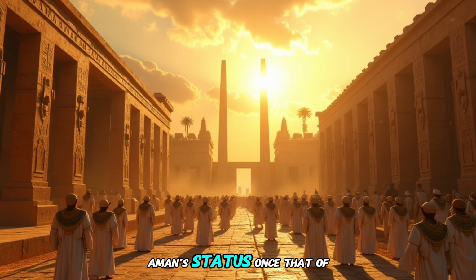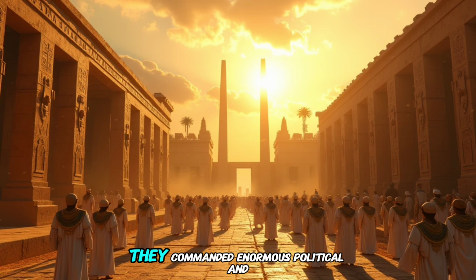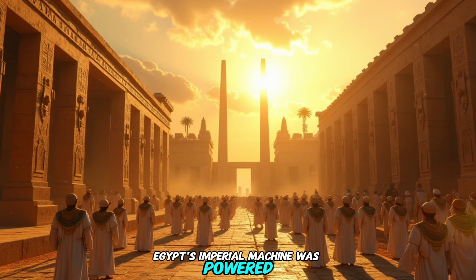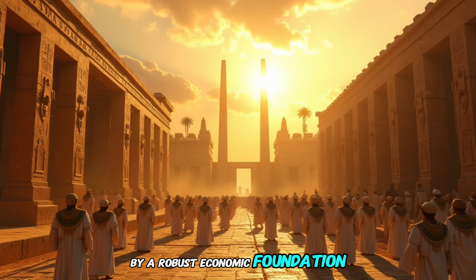Amun's status, once that of a regional god, was elevated to that of a national deity. When merged with the sun god Ra, he became Amun-Ra, the supreme divine force in the Egyptian pantheon. The high priests of Amun didn't just hold spiritual authority, they commanded enormous political and economic power, rivaling that of the pharaohs themselves. Egypt's imperial machine was powered by a robust economic foundation.